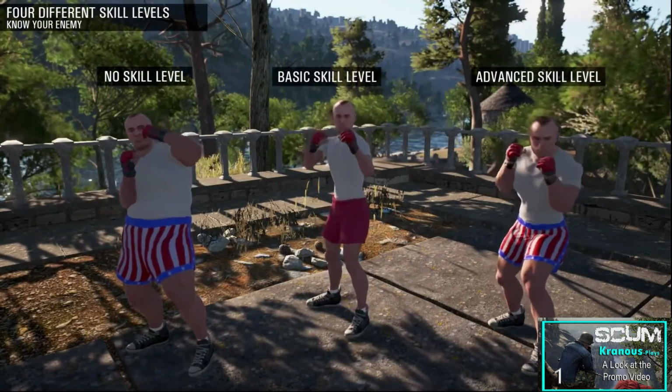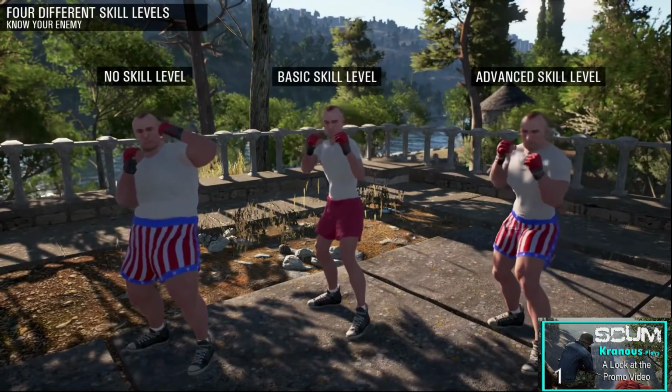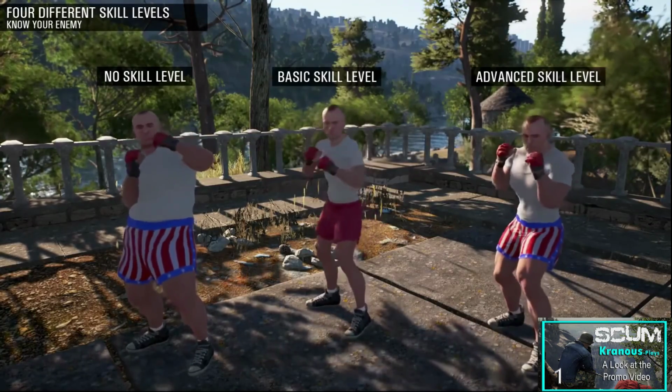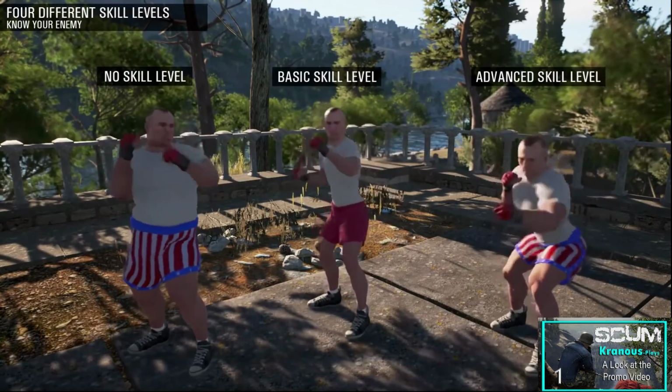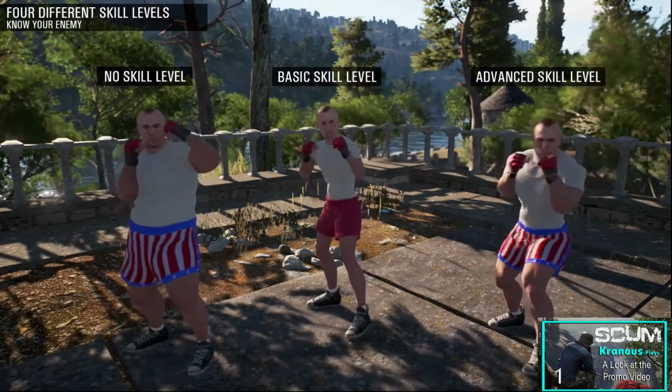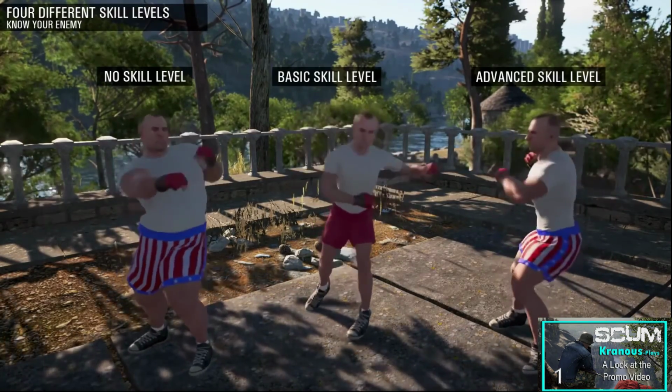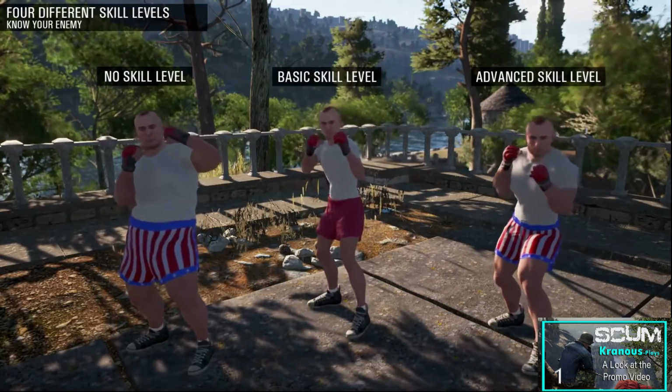In the current presentation, you can see different skill levels and how they will be represented in the game. Our plan is to make different sets of animations for each skill level to allow players to visually recognize the skill levels of their foes. This is still a work in progress, and it will not be included in the early access version of the game.